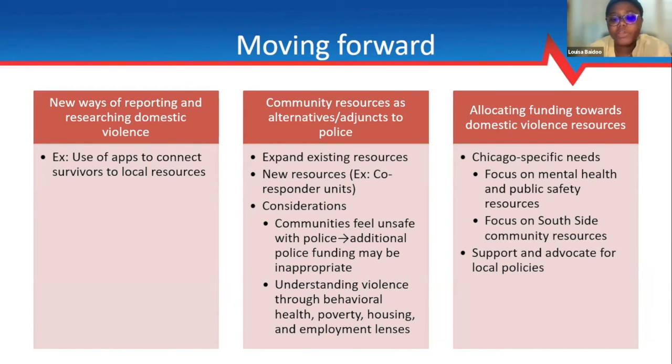And two, are we open to understanding domestic violence as more than an issue of criminality, but also an issue of behavioral health, poverty, housing, and employment, so that individuals actually can benefit from these community resources? Regardless, in Chicago, improved access to domestic violence resources, especially in Black communities, is vital and will likely require additional funding. Without access to appropriate resources, those experiencing domestic violence are at serious risk of harm.